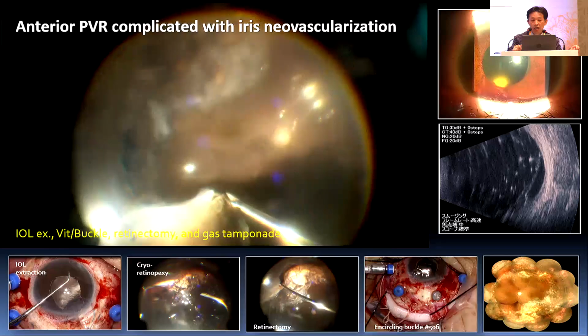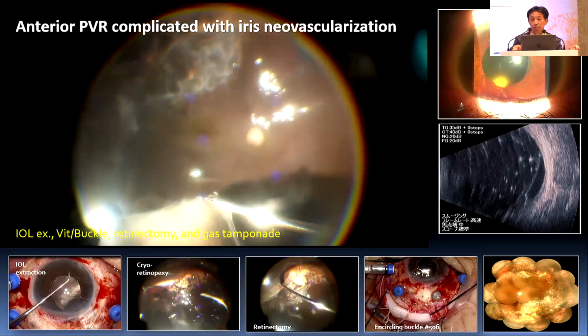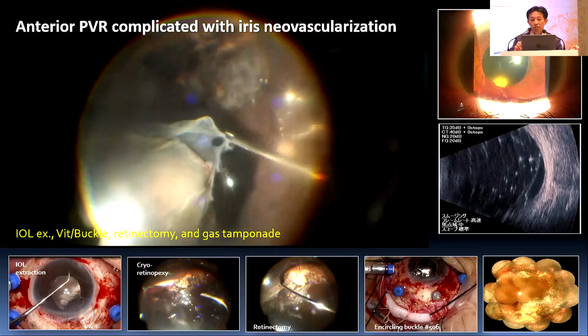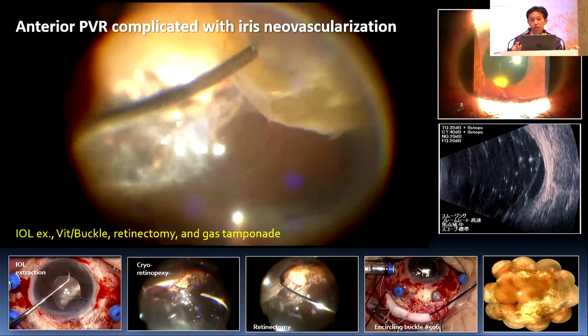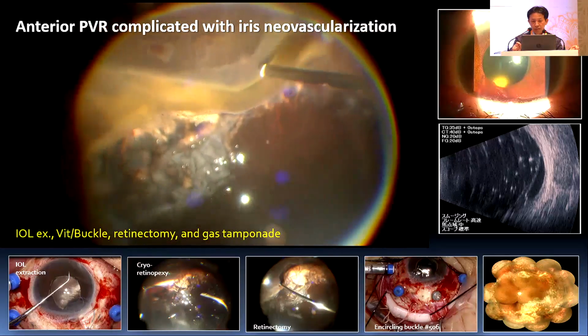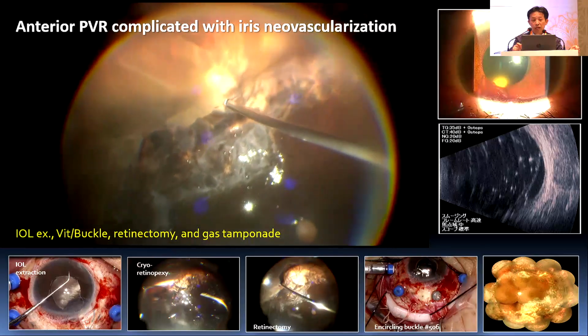But you can see in this case a very prominent residual membrane and vitreous cortex remaining around the far peripheral area. So we encounter a very localized but very wide peripheral detachment, which is the reason for the long-standing detachment and the iris neovascularization. Again, this is a case with anterior PVR.